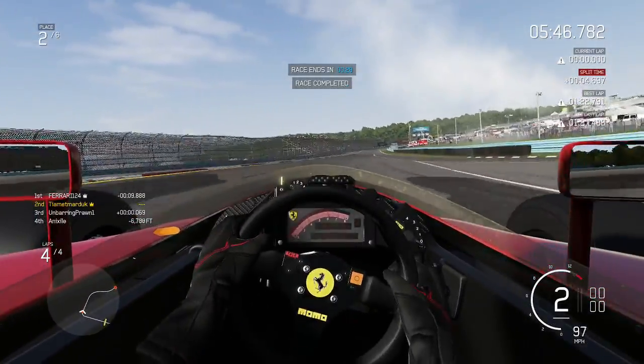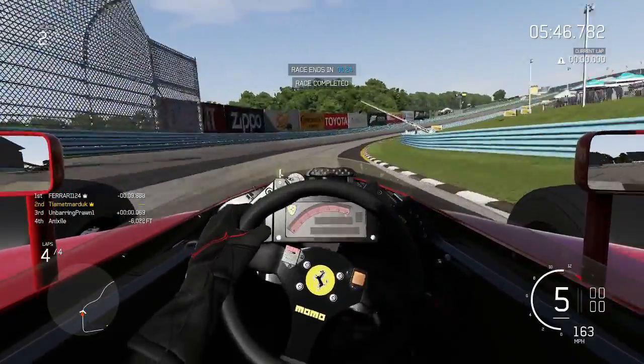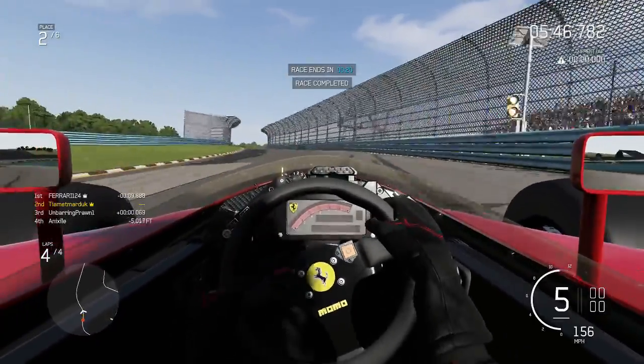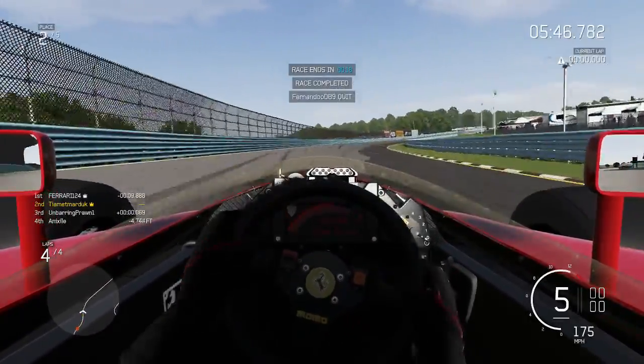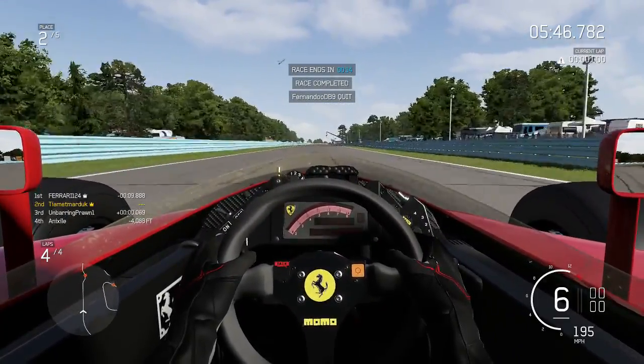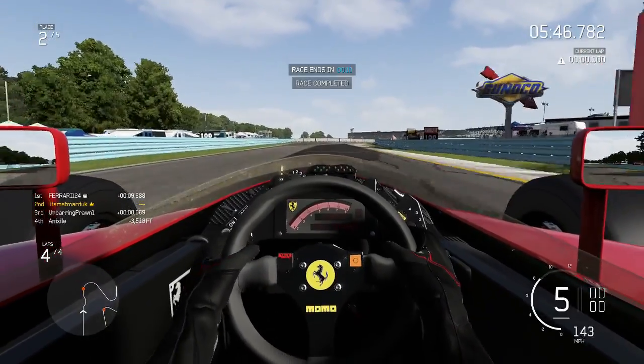Like I was going to say, I think driver skill will more come into this race. I'm by no means a Forza expert, so I think if you're just good at this game, you would have won that race. So we just hang on to 2nd place there. The guy behind us, I believe, was in a McLaren MP4-4, so that car is pretty damn quick, but I feel like this one may just be quicker.